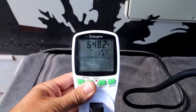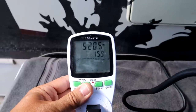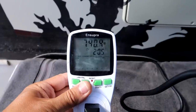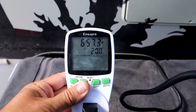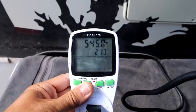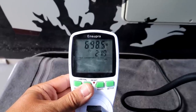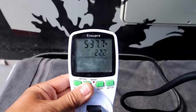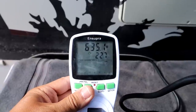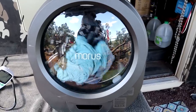It's dropped down to 700 watts. And most air fryers, mine's just a smaller one, so it doesn't use much, but most air fryers can use up to 1,200 to 1,500 watts, because it's a heating element. So, it's seeming to drop down. Between 600 and 400, well, it's jumping back up, 700. 500, 400. So 400 is the lowest, and it jumps up to 700 or 800. So we'll see how it dries.